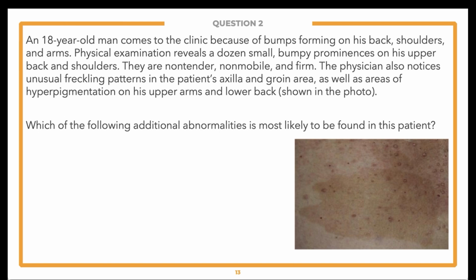An 18-year-old man comes to the clinic because of bumps forming on his back, shoulders, and arms. Physical examination reveals a dozen small, bumpy prominences on his upper back and shoulders. They are non-tender, non-mobile, and firm. The physician also notices unusual freckling patterns in the patient's axilla and groin area, as well as areas of hyperpigmentation on his upper arms and lower back, as shown here in the photo. So, the question again, which of the following additional abnormalities is most likely to be found in this patient? Taking a look at that, taking a look at the vignette, what do you think?